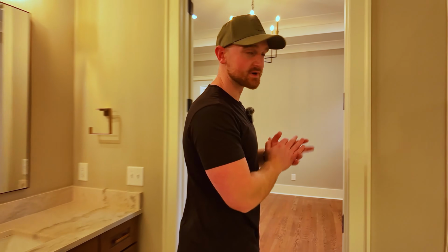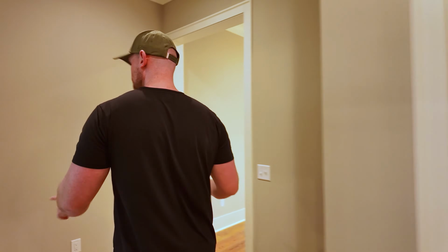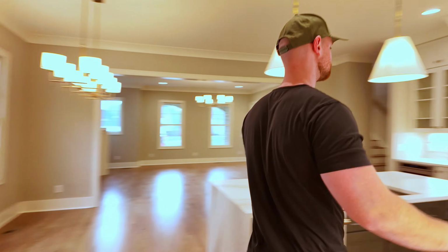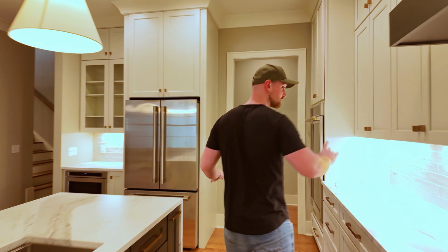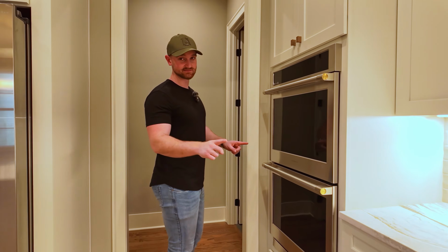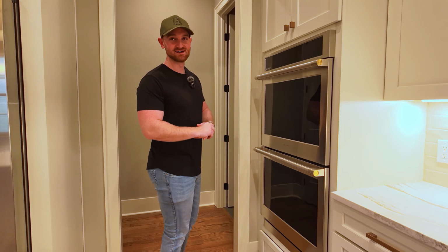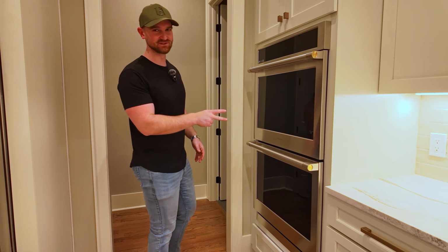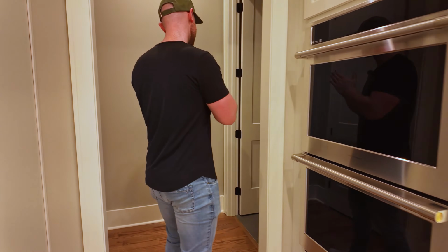Let's go to the rest of the house. Oh, real quick, something I forgot to mention, double ovens. Something my wife absolutely loves. To cook and to warm up as much food as possible, double ovens are fantastic.